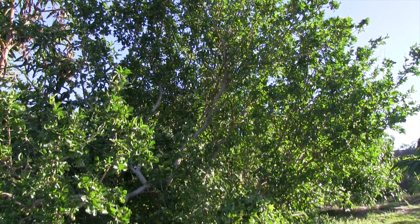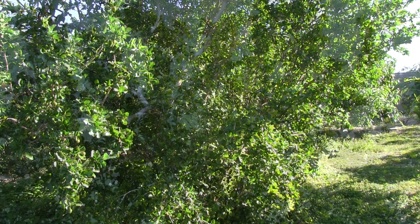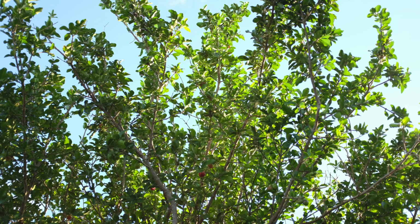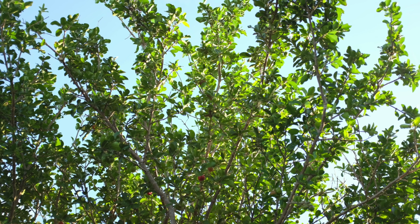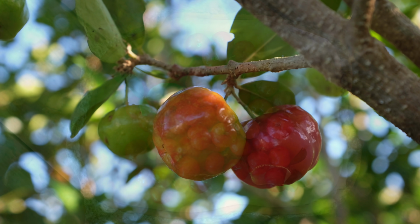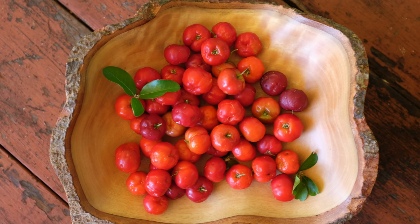By 1954, Puerto Rico had about 30,000 trees in commercial groves. Florida and Hawaii also had significant commercial plantings. Enthusiasm for commercial applications for the fruit waned when it was discovered that natural vitamin C was metabolized in the same way as synthetic vitamin C.